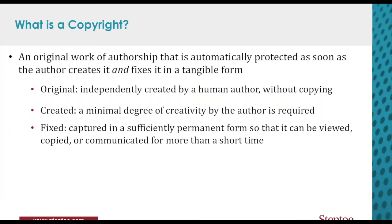The first is original. So original means that it was independently created by a human author without copying. So it's your own unique work. It isn't something that you just copied from somewhere else and published in a different medium, or changed. Maybe you took text from somewhere and you changed the font and you changed the colors. That isn't original. It's independently created by a human author.